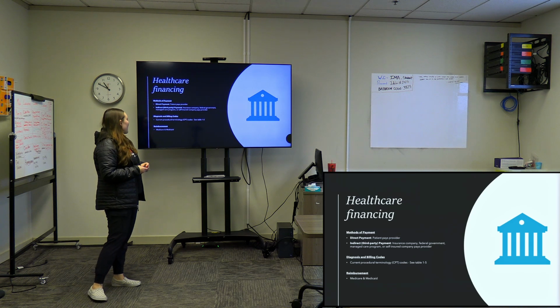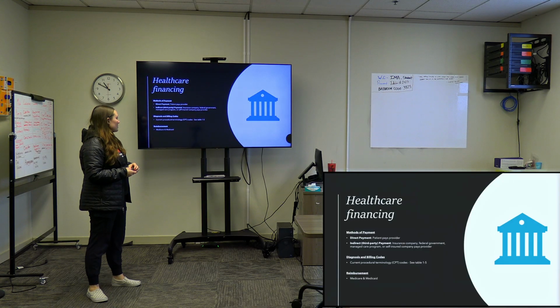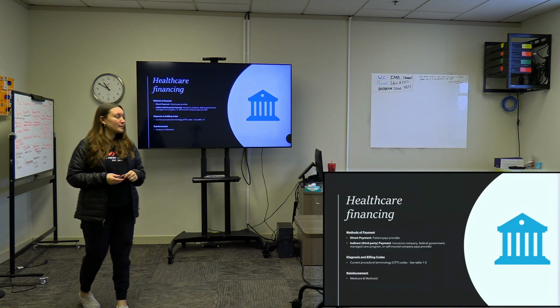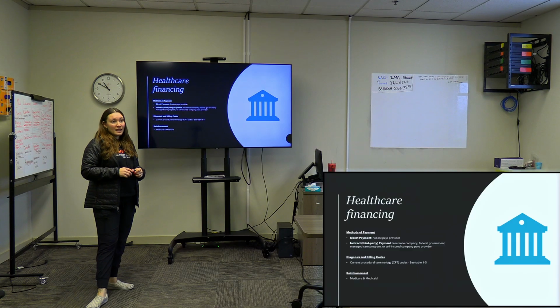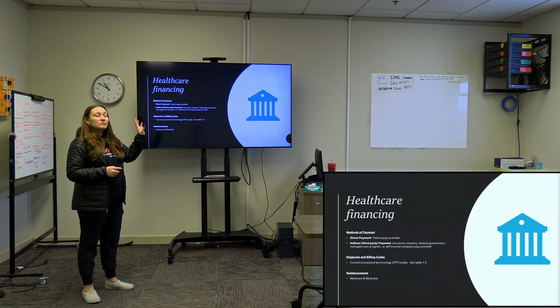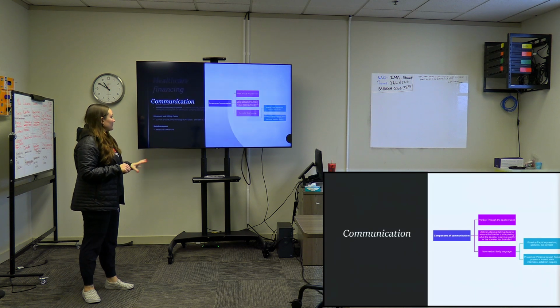We also have diagnosis and billing codes, which we also don't get too much into as phlebotomists. The current procedural terminology codes are on table 1-5 if you want to look at those more. And then reimbursement programs include Medicare and Medicaid. So all of these are payment programs, and depending on each individual and their financial status, kind of determines where they're going to fall in this financing bracket.